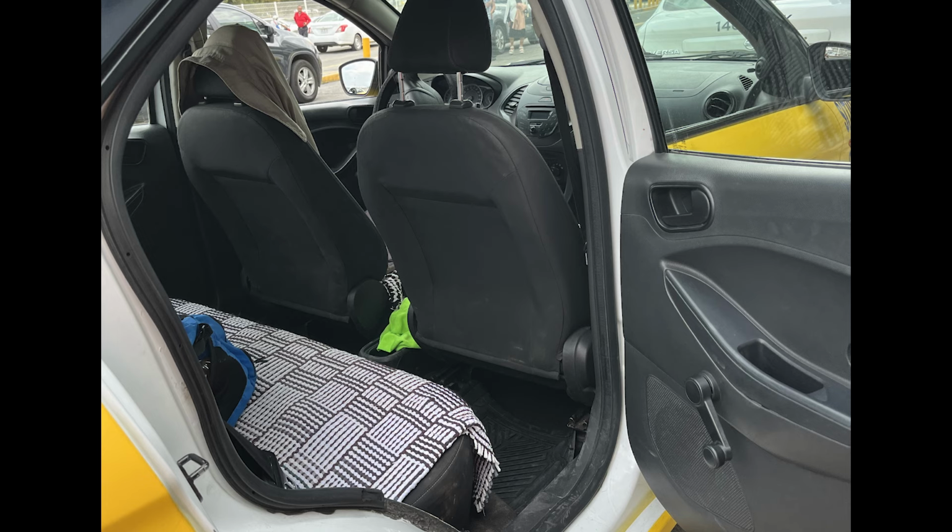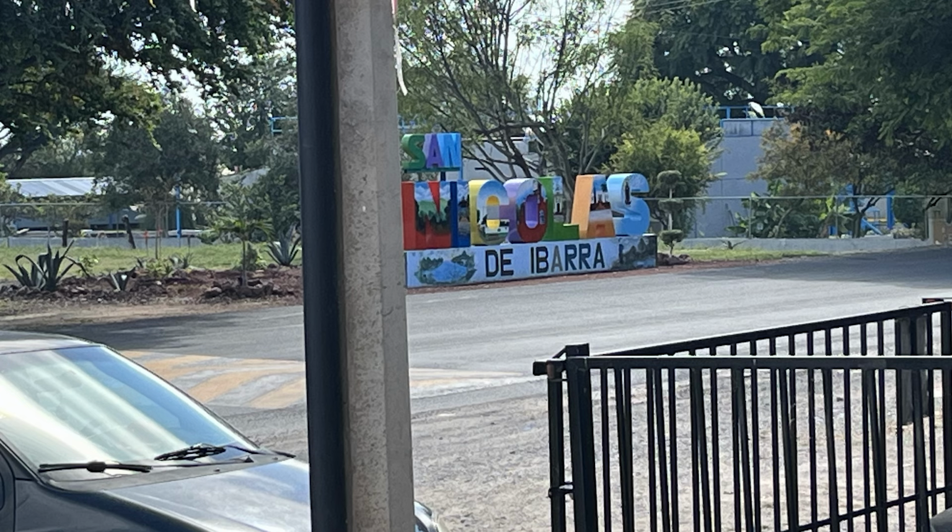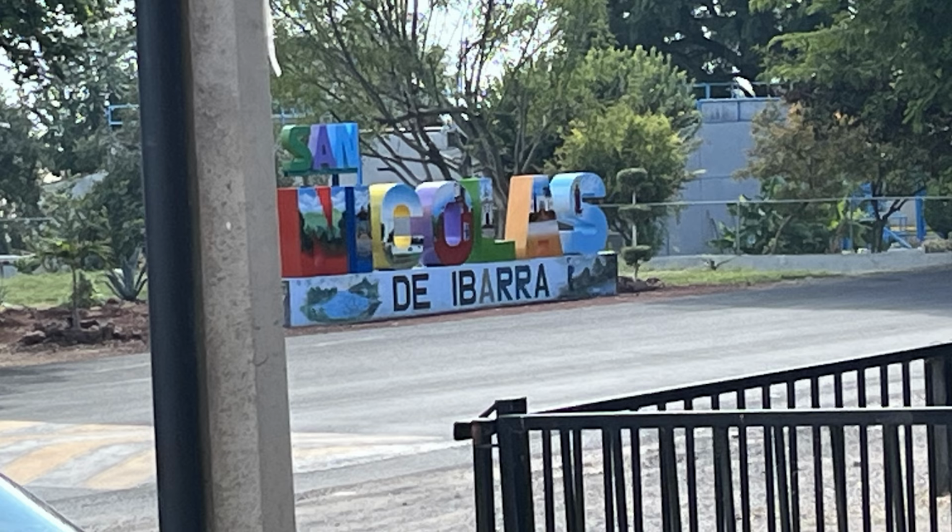So here's my taxi. I came in from San Miguel de Allende through Guadalajara, and then I ended up in the Lake Chapala Ajijic area. Here's the sign for San Nicolas de Ibarra.